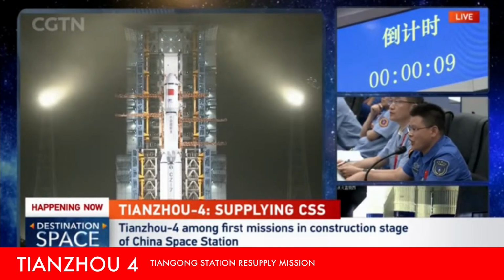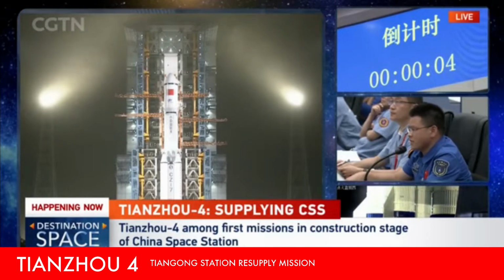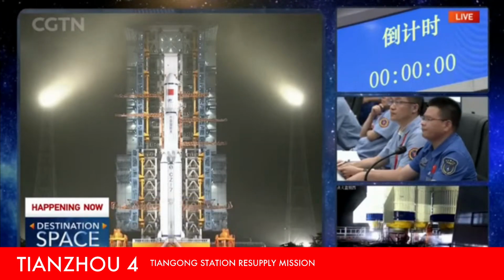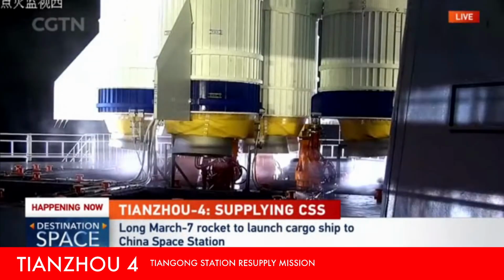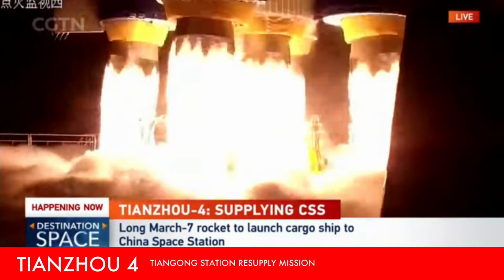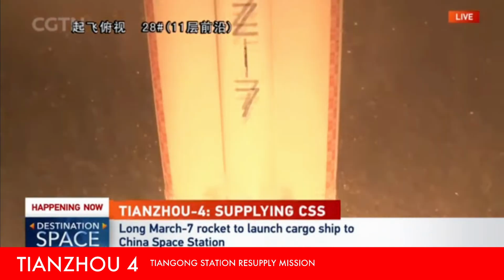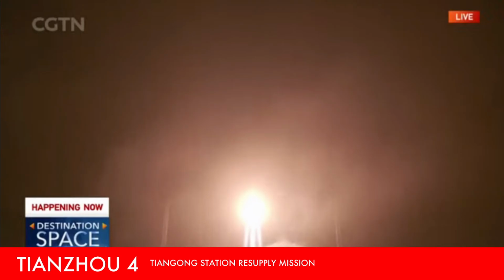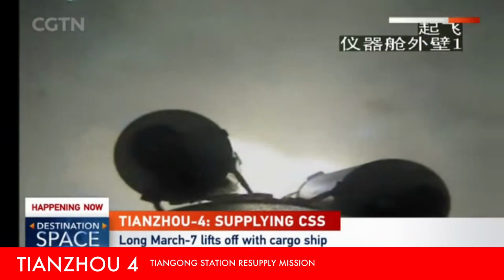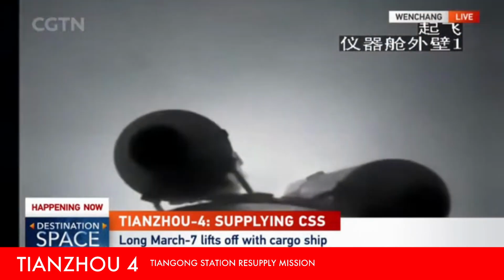10, 9, 8, 7, 6, 5, 4, 3, 2, 1. So the rocket is ignited and begins to fly into the sky and begins to leave the sweet home Earth. So at 15 seconds after the liftoff, we will turn the direction, which is called pitch over.